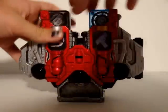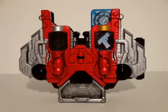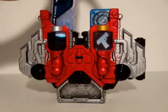And for those of you that really don't want to mod this thing every time you want to be Skull's belt, just wait till August, because the Lost Driver is coming out with Eternal's memory. You can also use the Joker memory in there, too. So, yay, Lost Driver writers.